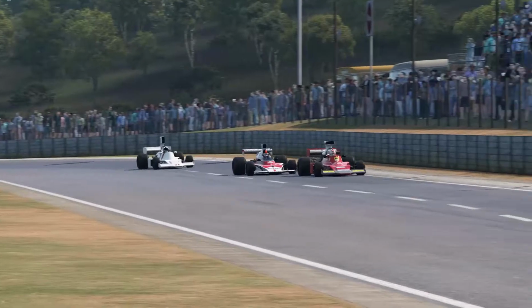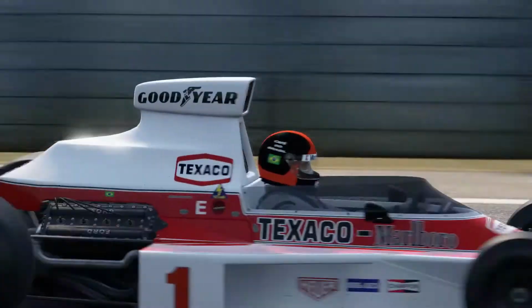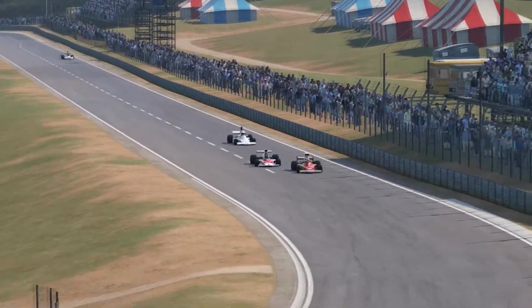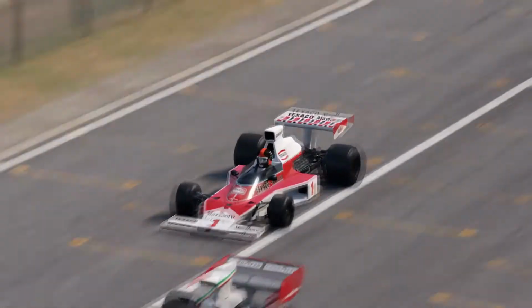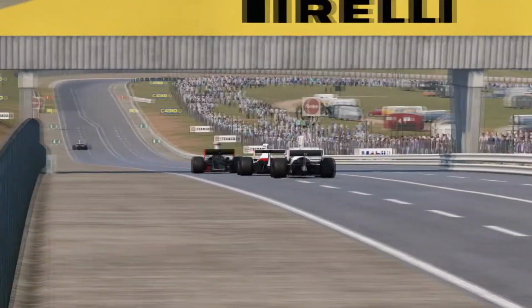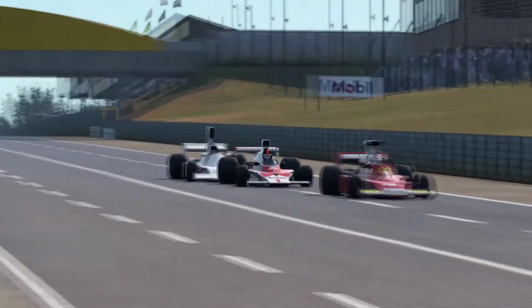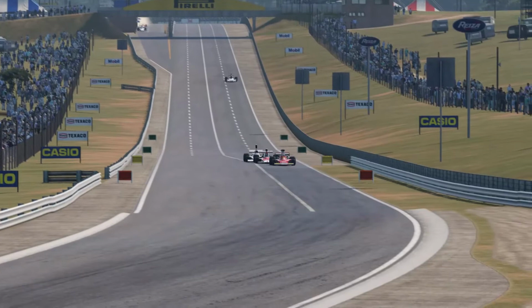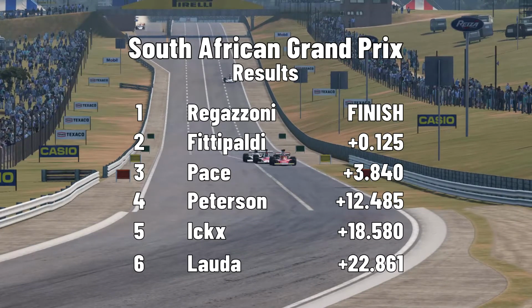Now they're both on the throttle, but the Ferrari seems to have a bit more power than the McLaren, as Regazzoni once again manages to stay ahead, just ahead of Emerson Fittipaldi, and across the line they go. Regazzoni becomes the third winner in 3 races and wins the South African Grand Prix 1975.